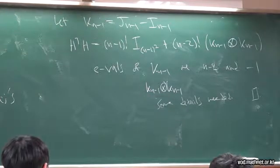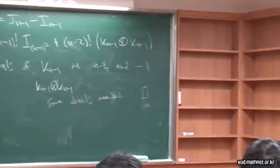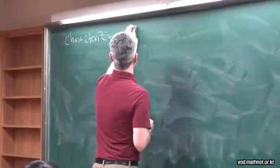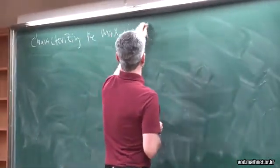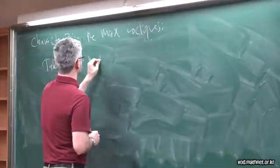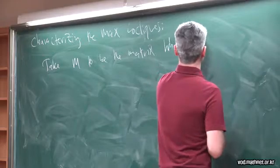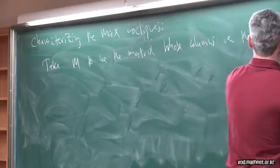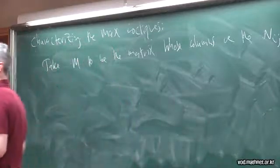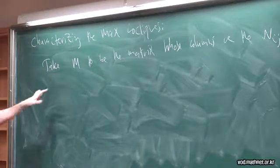So now I have a basis for the tau eigenspace. What am I going to do with it? I'm going to take M to be the matrix whose columns are the Vij in any order you like. So now I'm looking at all of the vectors Vij for i, j from 1 to n, so I'm getting all of these guys plus some more. You can use the same ordering, it's just not going to matter. So what do I know about the matrix M?